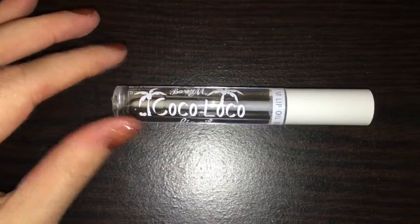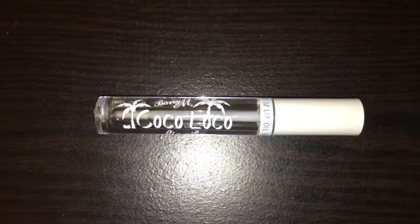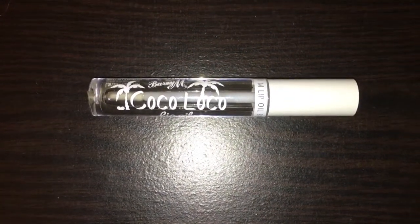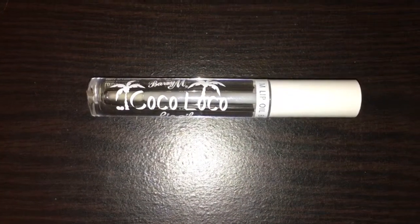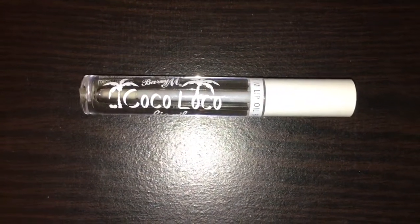It's a clear product and I purchased this because I'd had my eye on the Clarins lip oil but didn't want to spend the price of it. So I thought I'd give this one a go first, and if I liked the lip oil itself, that I might splash out on the Clarins product, but I don't feel like I've needed to. I'm perfectly happy with the Barry M one, and I use it every day and it is a staple in my makeup collection.